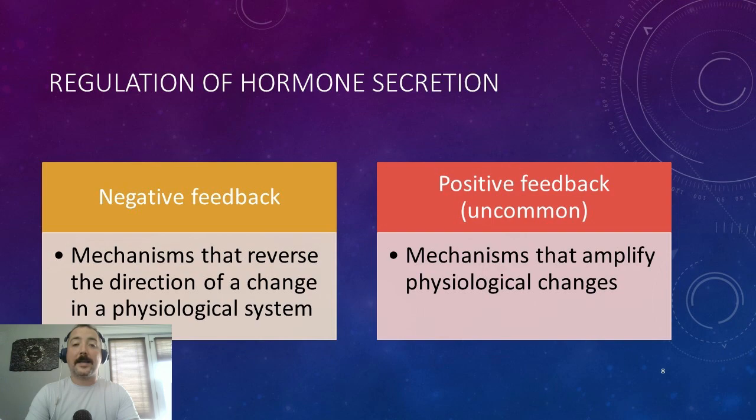So the goal of the body is homeostasis, that's keeping everything in balance. If cells aren't getting enough blood or oxygen, for example, there needs to be a system to improve that. If there's too much blood going to the cells, likewise, we need to be able to rein that in. This is an example of negative feedback. The body recognizes a change, and then the system works to correct it. Positive feedback is when the system notices a change and then works to amplify it or keep it going.